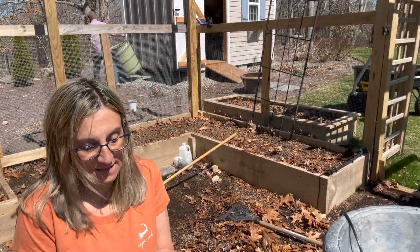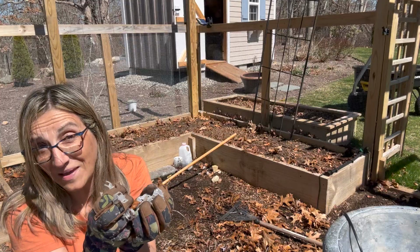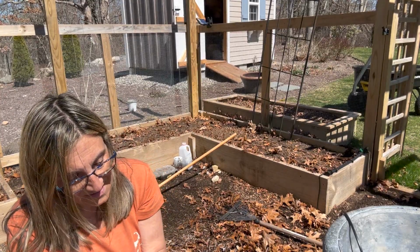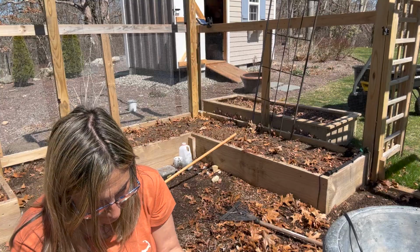I was lazy last fall when I cleaned out my gardens, and I just threw all the tomato clips on the ground, and now I'm paying for it because I have to pick them all up. I certainly don't want this plastic in my compost. So lesson learned, complete the job and clean up after yourself. My bad.